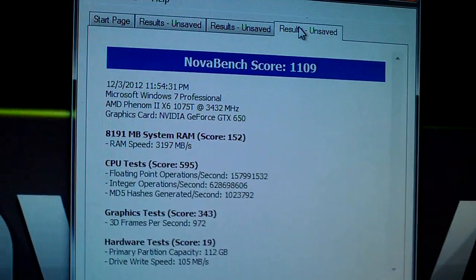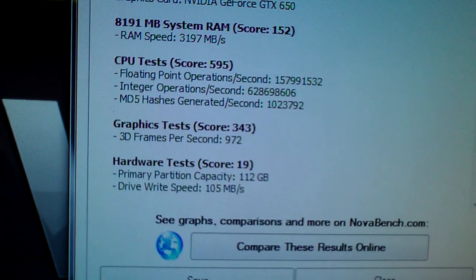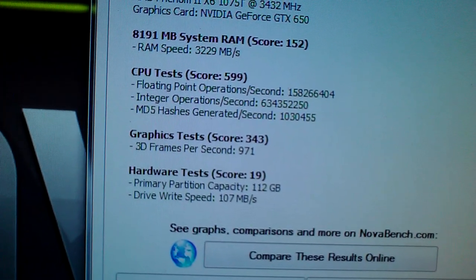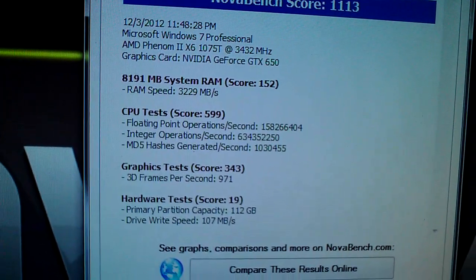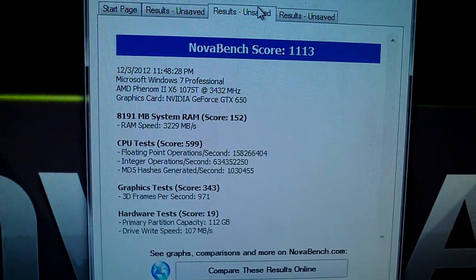This is the current one though, 105 megabytes a second transfer speed. That one's 107. So with the solid state, you get a little bit of fluctuation in your reading and writing speeds, but they're usually pretty consistent.